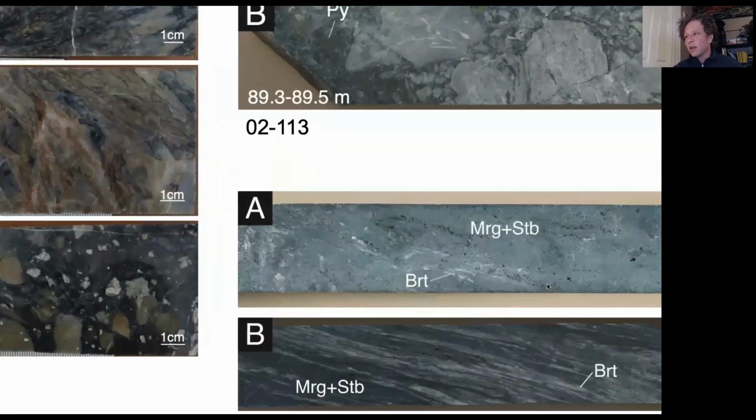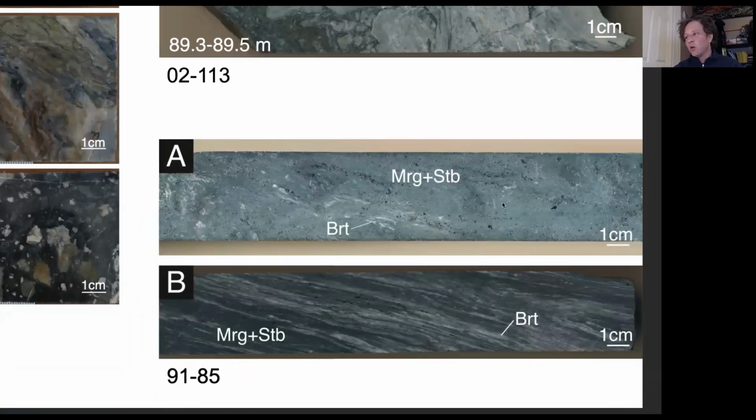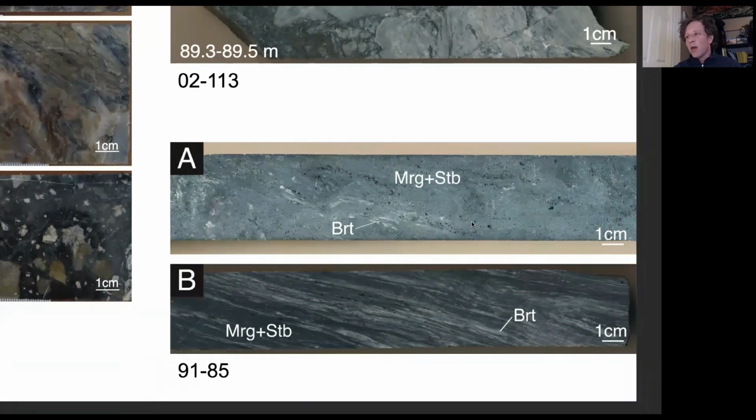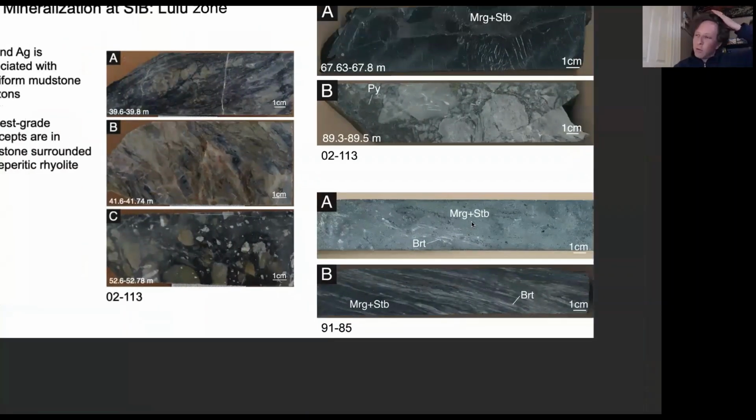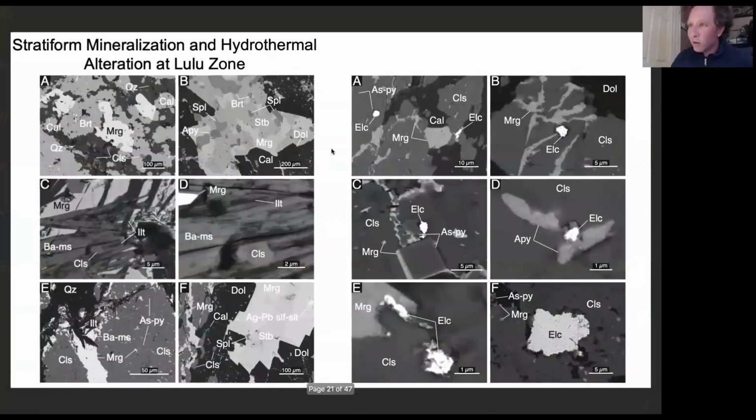And then looking at some of the other drill core intercepts from another historical hole, we do get up to a meter of massive miargyrite and stibnite. This sample here runs 2,092 grams per ton silver and 20.5 grams per ton gold. And you do see this mixed in with a lot of barite. That is something that we've seen as ubiquitous barite and calcium alteration associated with the Lulu zone.